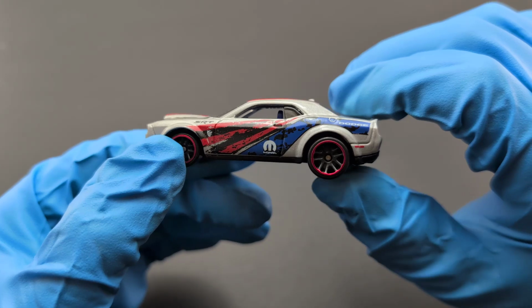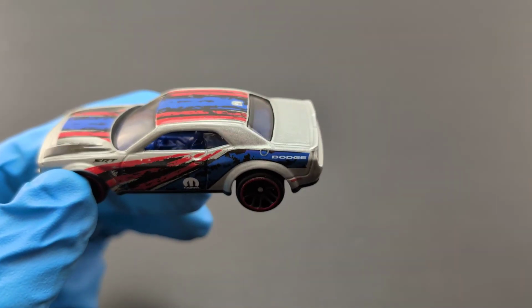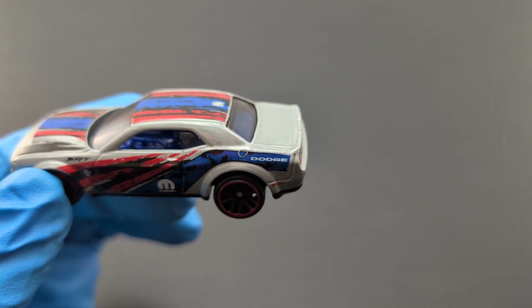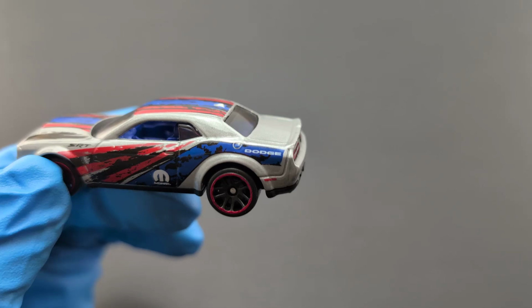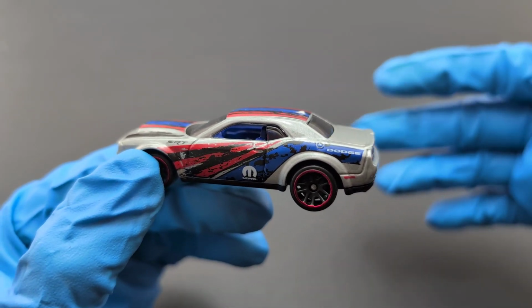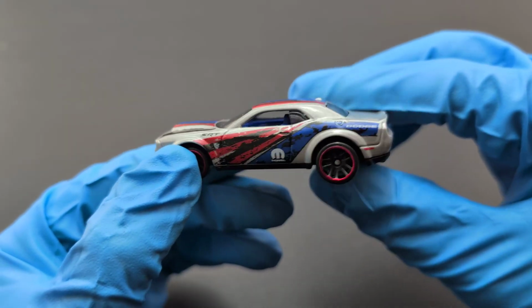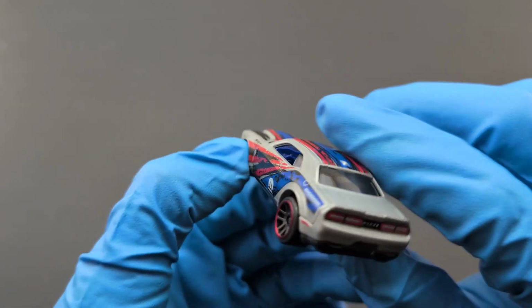Coming to the side, so the driver's side, yeah, it's got a blue interior. I don't think the actual car gets a blue interior, but this one has got one. On the passenger side, it's exactly the same as what we saw, obviously, the only difference being the fuel filler cap here.